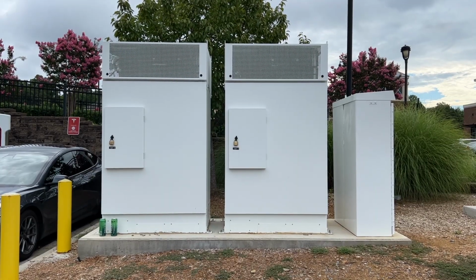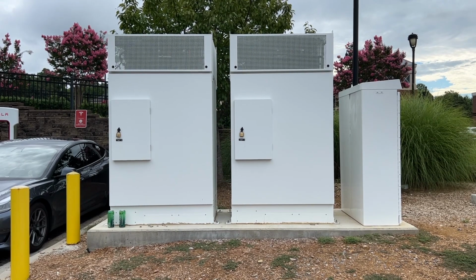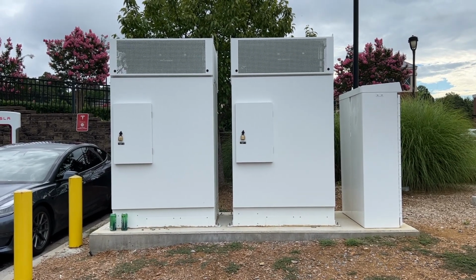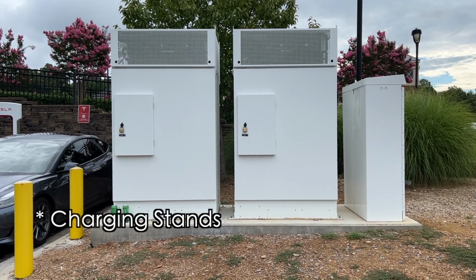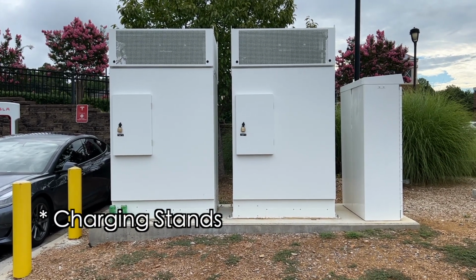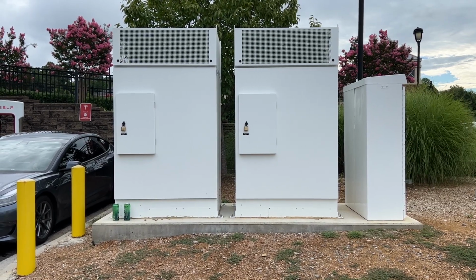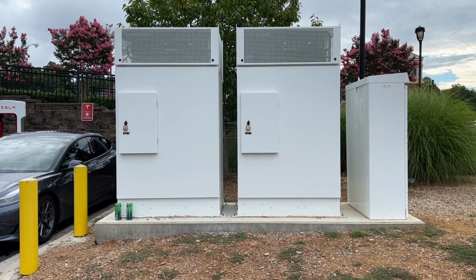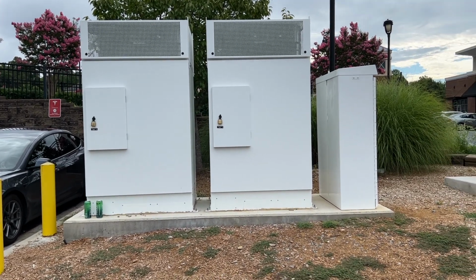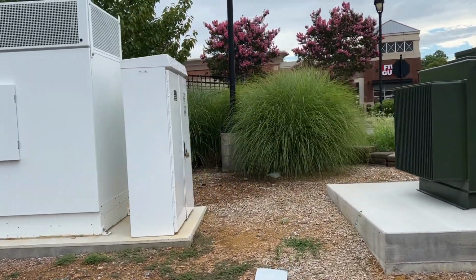This is the charging equipment. You notice there are 2 cabinets, therefore a number 1 and a number 2 on the charge stands. Each cabinet supplies 4 charging stands. And that's how the power is distributed. It's a megawatt per cabinet, which is kind of cool. 250,000 watts per charge stand. And then over here to the right is what's called switchgear.